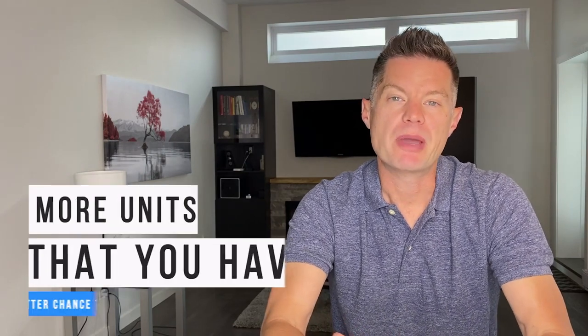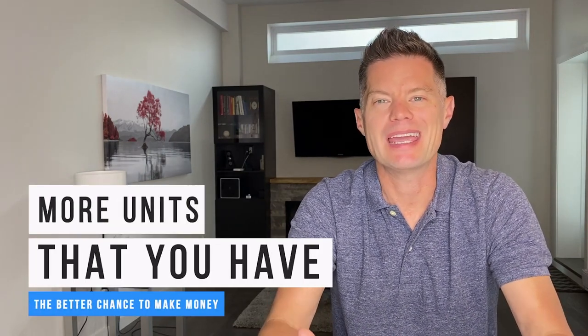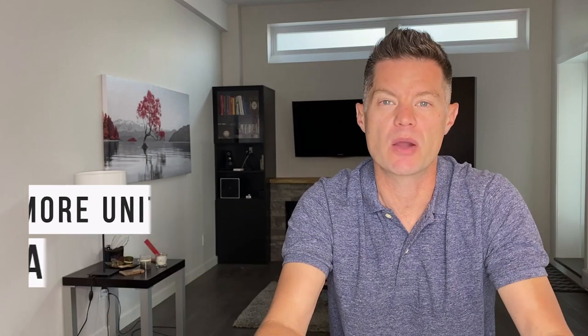The first time I house hacked, I bought a triplex and I renovated it and made it a nicer and legal triplex. And then I rented out two of the other apartments and I got paid essentially to live there each month. Generally speaking, the more units that you have in the property, the better chance you have of actually getting paid to live in your space like I was.